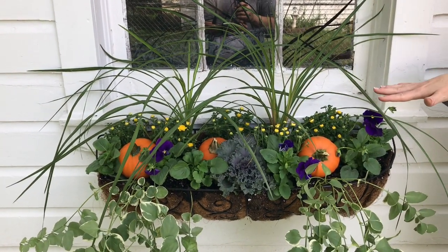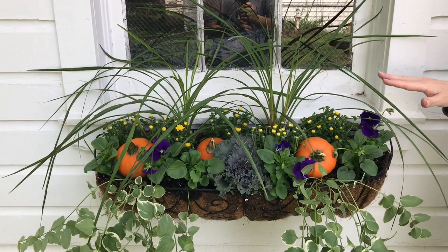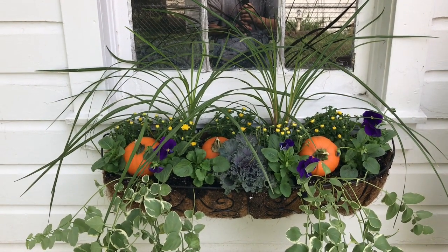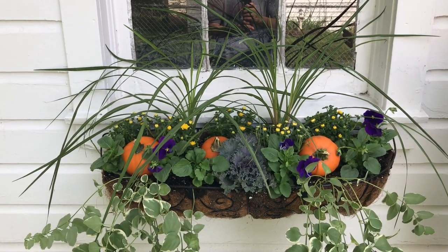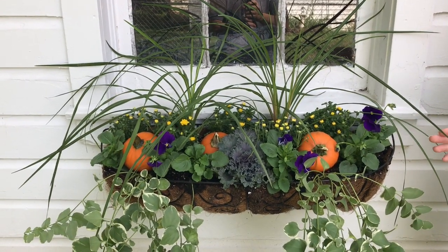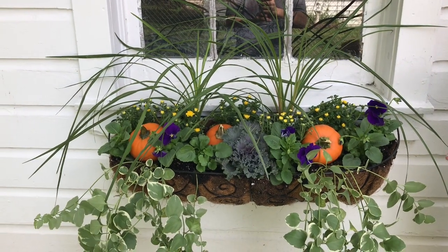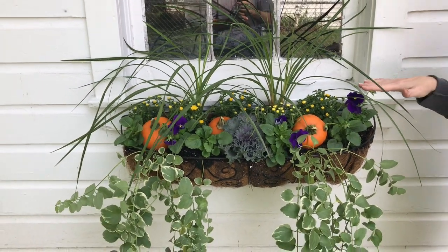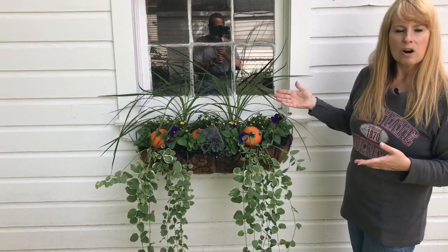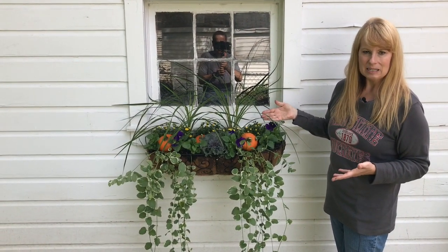I wanted to also mention that these principles are not just for window boxes, but you can apply this to any container that you might have on your front porch, your patio, a hanging basket, or even a flower bed that you have in the ground. You can update all of those for fall. You can do all kinds of creative things by adding even squash, or going to your local craft store and using your creativity, adding all kinds of neat fall accents.